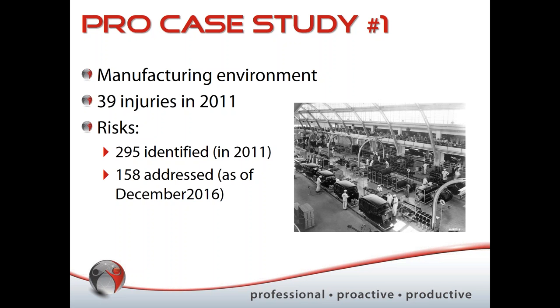The process in their program is that they took a look at this and said, okay, this is a major issue for us. So in 2011, they had us come in and do an ergonomic assessment of all their positions. We looked at all the different jobs at their facility, identified what the hazards were, and then evaluated risk for all the positions. Ultimately, what we found in that assessment is that they had 295 identified areas of risk, or things to focus on in order to reduce this overall number of 39 injuries.